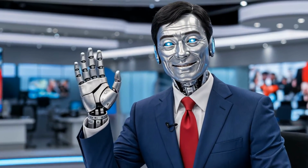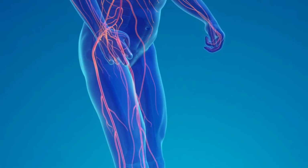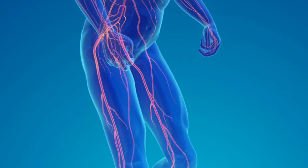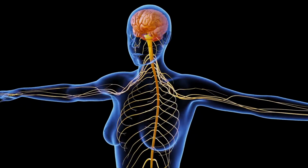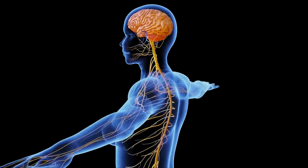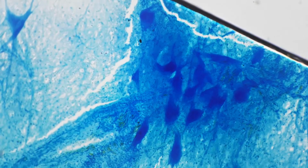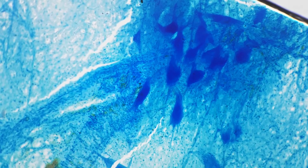Today, we're exploring an exciting development in medical research that could change the way scientists understand and eventually treat ALS, also known as amyotrophic lateral sclerosis or Lou Gehrig's disease. ALS is a devastating neurodegenerative condition that slowly robs people of their ability to move, speak, and eventually breathe. It attacks motor neurons, the cells that send signals from the brain and spinal cord to the muscles. Once these neurons start dying off, they don't come back.